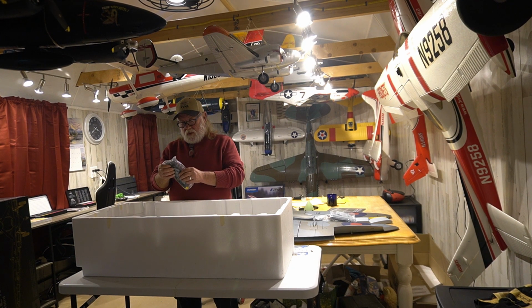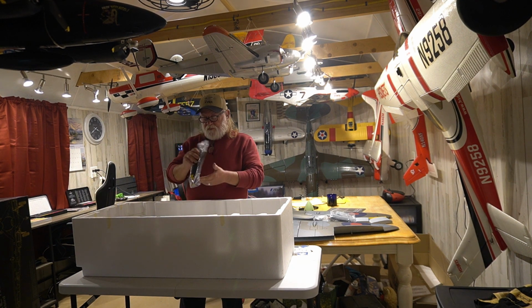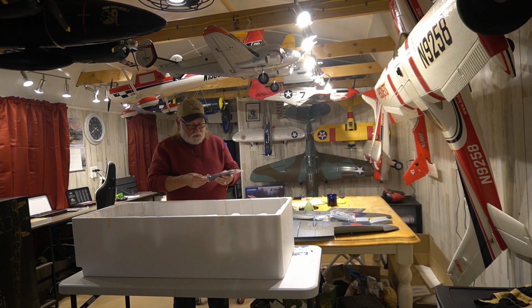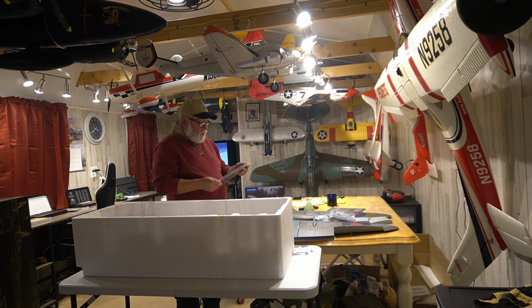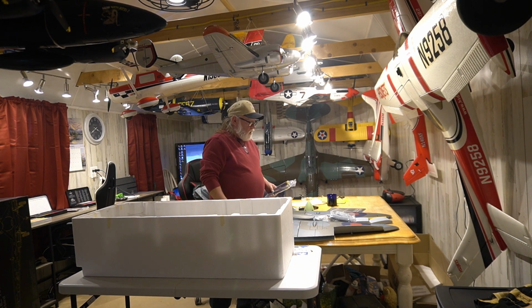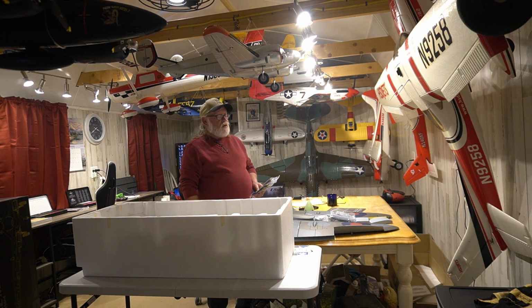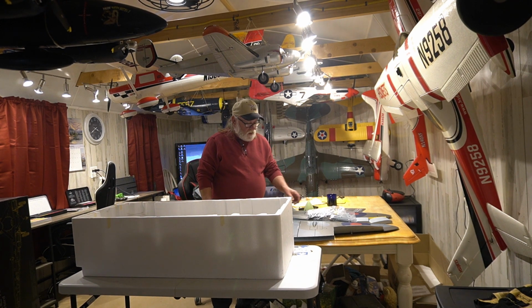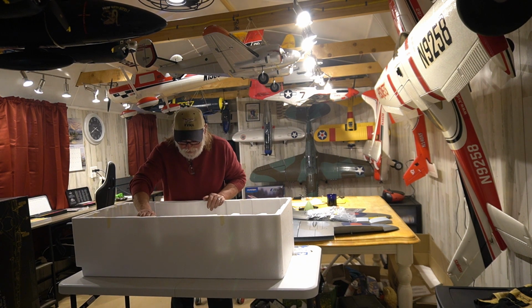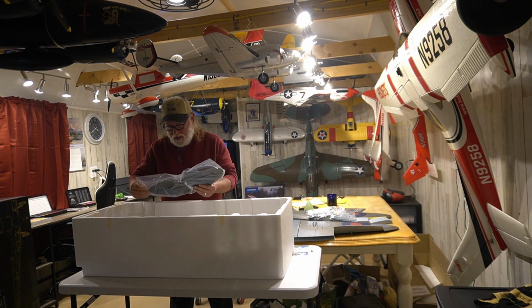1, 2, 3. Hey, they gave me 5 prop blades. They gave me a spare. Wow. They must know I'm going to break one. Don't say that. I don't break props very often. But when I do. Oh, there we go.